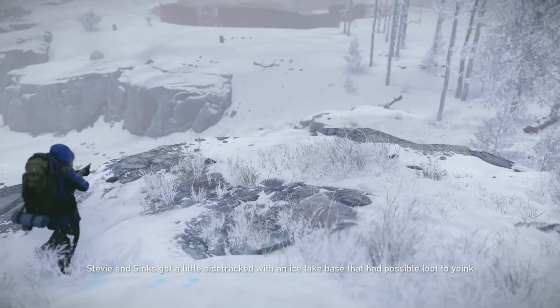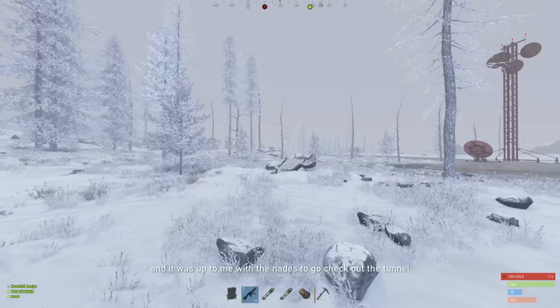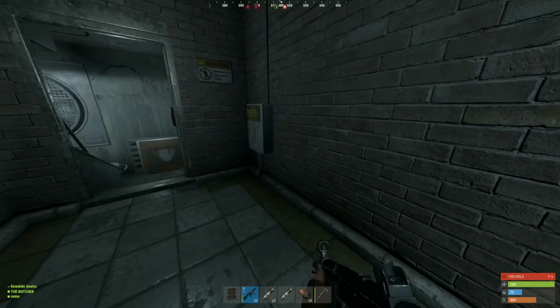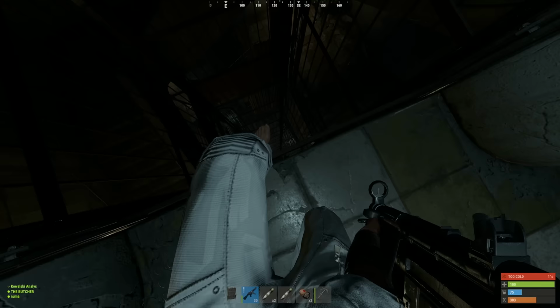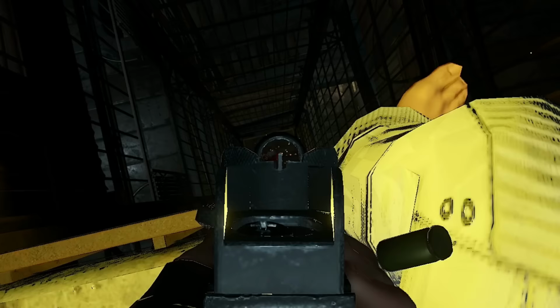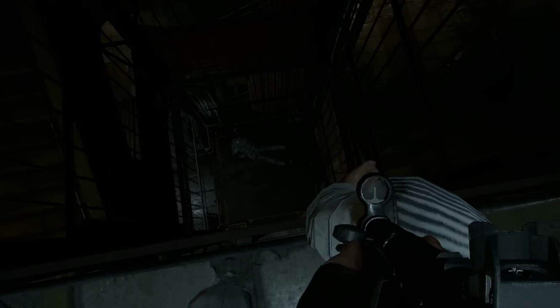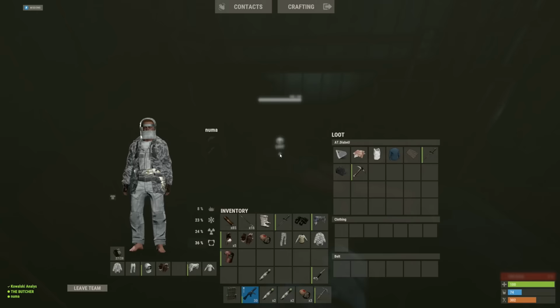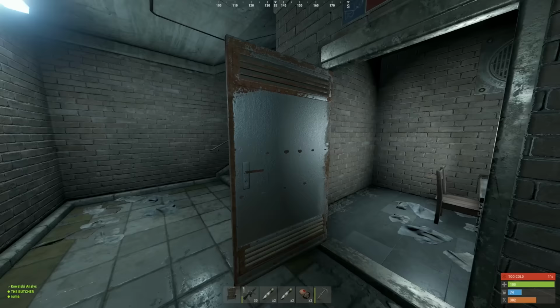On our way to the tunnel, Stevie and Sinx got a little sidetracked with an ice lake base that had possible loot to yoink. They decided to go investigate, and it was up to me with the nades to go check out the tunnel. Oh, killed a white kid on me, coming up. Shit. Tunnel? Coming to you. Nice, half out. He's full white kit, no gun, no nothing. It's AT. He came up without them. It is them. He came up the bait. Wow, damn it. Now they're gonna go to the other one.